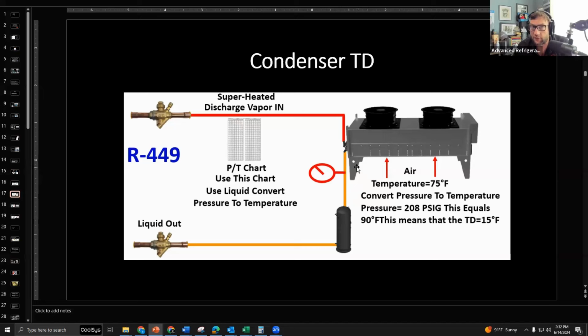Supermarkets can range anywhere from 10 to 18 degrees of TD, and it really depends on what it was designed or sized for.